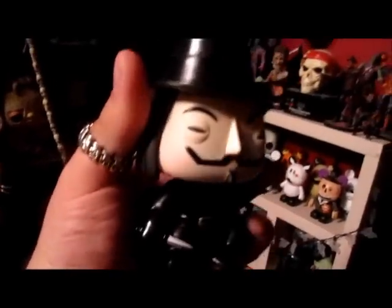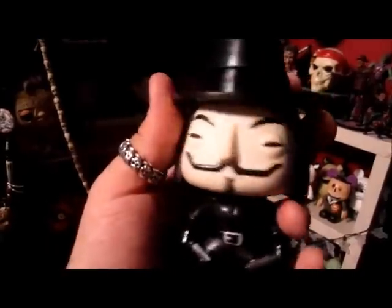I've been a fan of these little Pop-It figures for about a couple years now, and they really are putting out some really cool little things here. One of the newest ones I got was V from V for Vendetta. I really like him. Thought he was pretty cool.